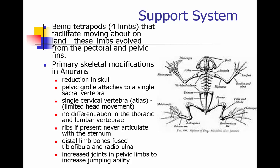Their skull is reduced. Their pelvic girdle attaches to just one sacral vertebra, called the sacrum. They only have one cervical vertebra in their neck, called the atlas, so they can't move their head a lot. Their thoracic and lumbar vertebrae are not differentiated at all. They don't have ribs, or they can have ribs, but the ribs don't articulate with the sternum at all. Their distal limb bones are fused into a tibiofibula and a radioulna. And they have more joints in their pelvic limbs so that they can jump.